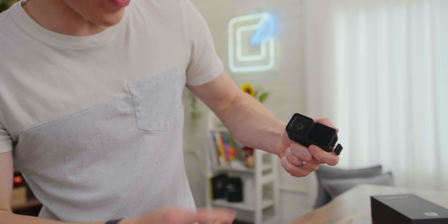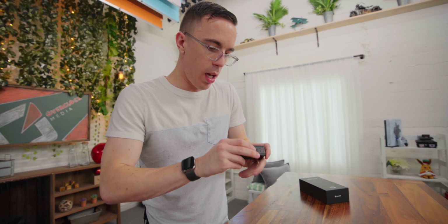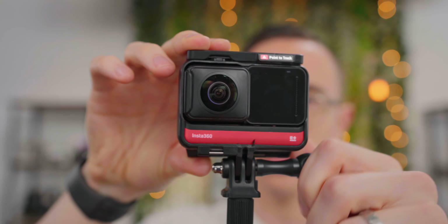So if I want to vlog with it, I can have the screen facing me, or if I take it apart, flip it around, I can have the screen facing away from me and just shoot it like this. So if we want an action cam, this is all we need.